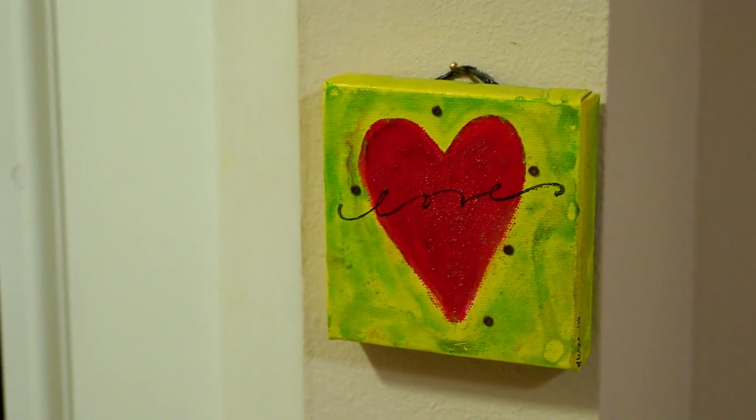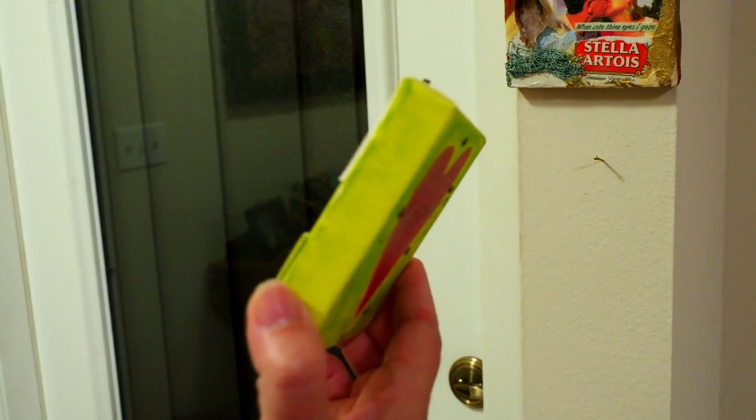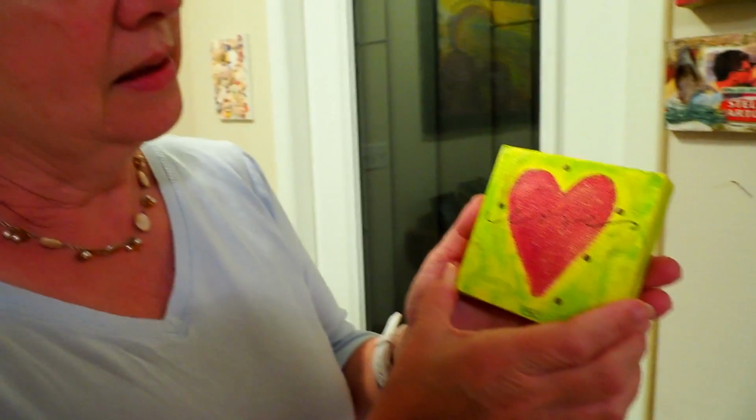The bottom one, I don't really remember what I did. Oh, it was for Stephen on his 50th birthday. Good thing I wrote it on the back, or I wouldn't have remembered. Very nice.